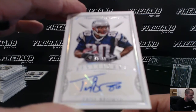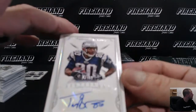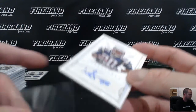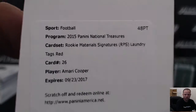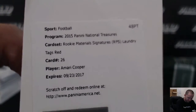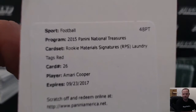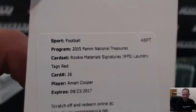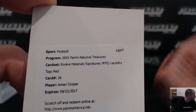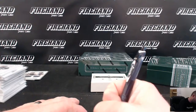Tell you, man, got guys telling me that they're too expensive, and then stuff like this happens. Instead of saying they're too expensive, you should have pulled the trigger, because you'd be walking away with this card right here. Rookie Material Signature RPS Laundry Tag 1 of 1 auto, Amari Cooper, for the Raiders. And J-Deb 21. Congratulations, Jason. 1 of 1 Laundry Tag auto of Amari Cooper.